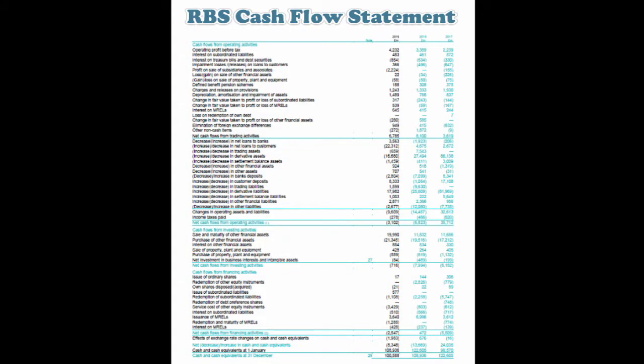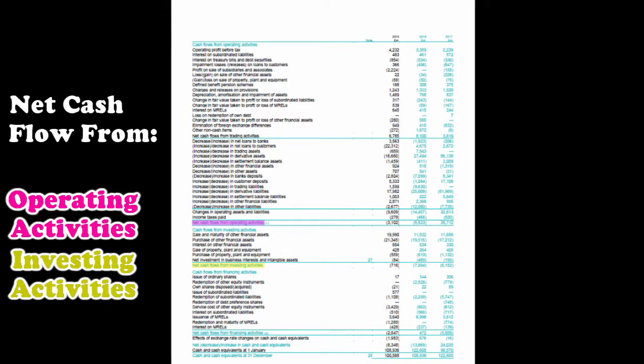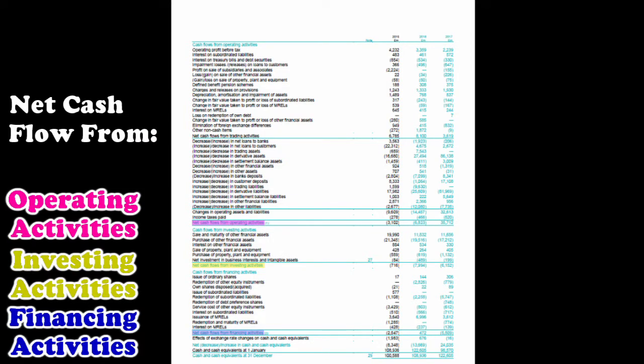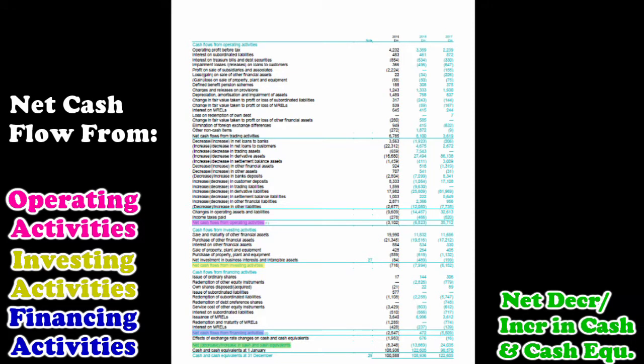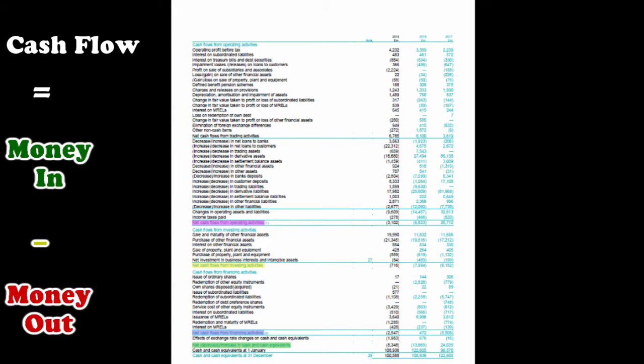But onto the cash flow statement. Here we have the Royal Bank of Scotland's, RBS's for short, cash flow statement. Every cash flow statement, including this one, is split into 4 important sections as I look at it: cash flows from the operating activities, investing activities, and financing activities, and finally the net decrease/increase in cash and cash equivalents. With cash flow being calculated as the money in minus the money out relative to each section.